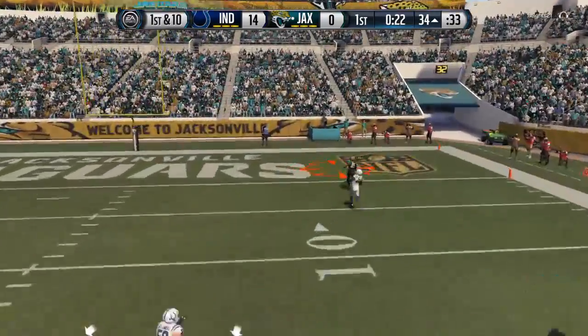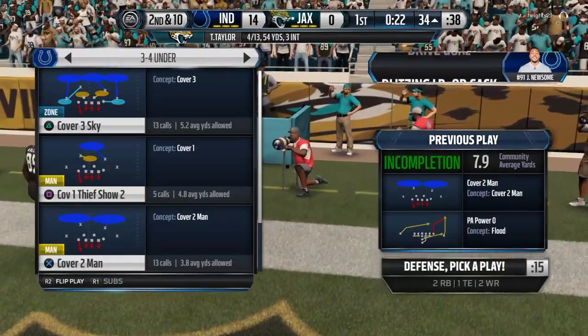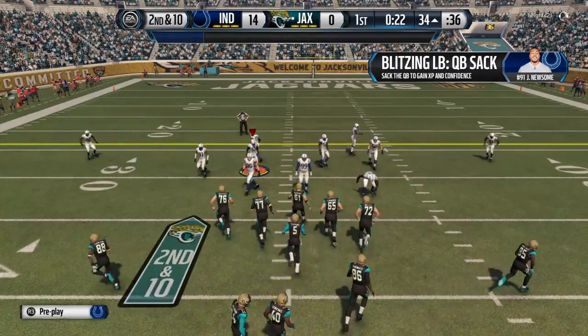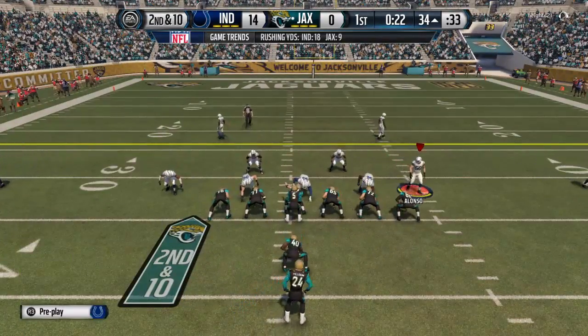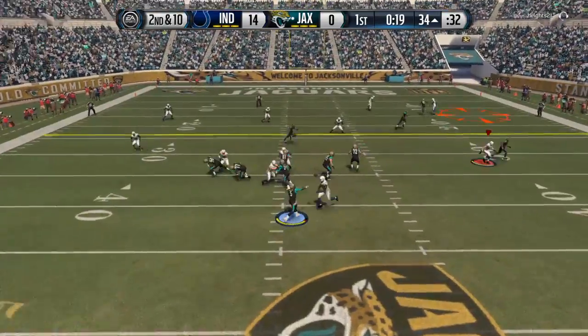Going deep, but they can't connect. He was wide open, Phil. What in the world happened that time with the quarterback's throw? Well, it was a beautiful play call that time by the offensive coordinator. Caught the defense by surprise, and I don't know what happened, Jim.